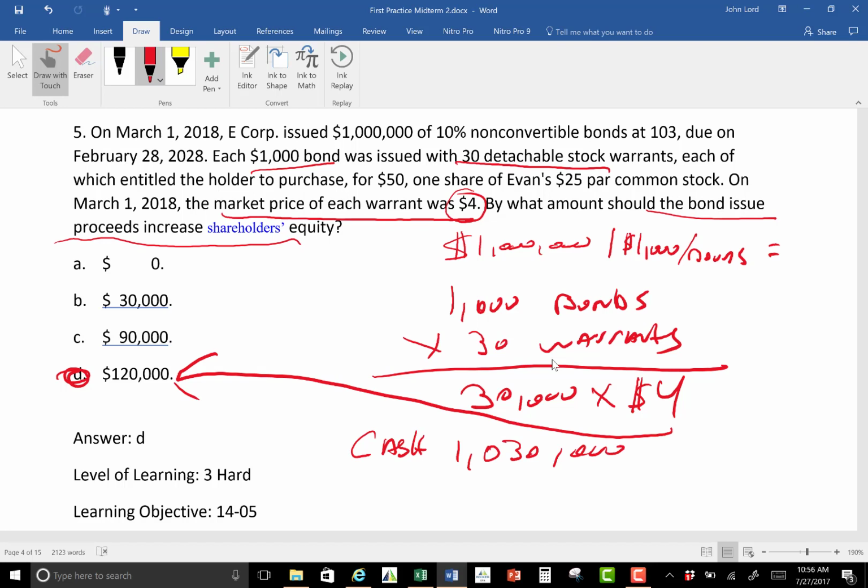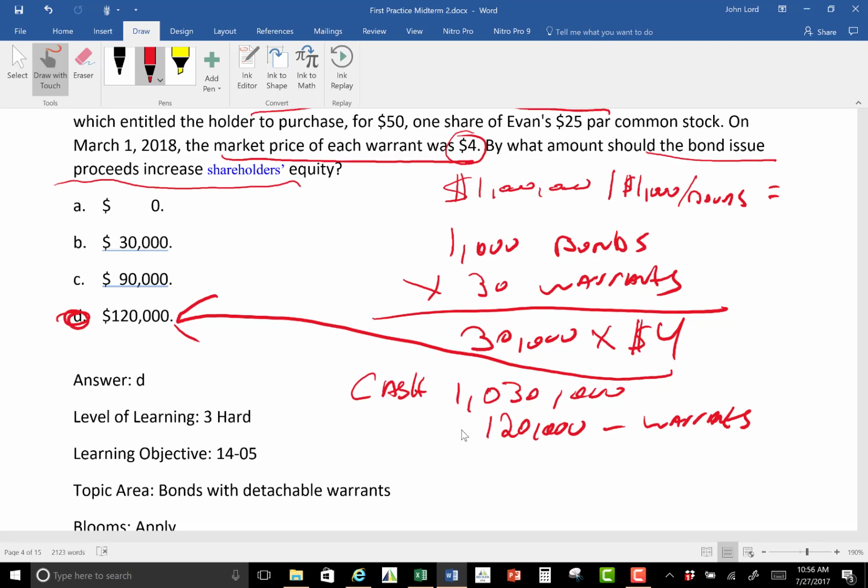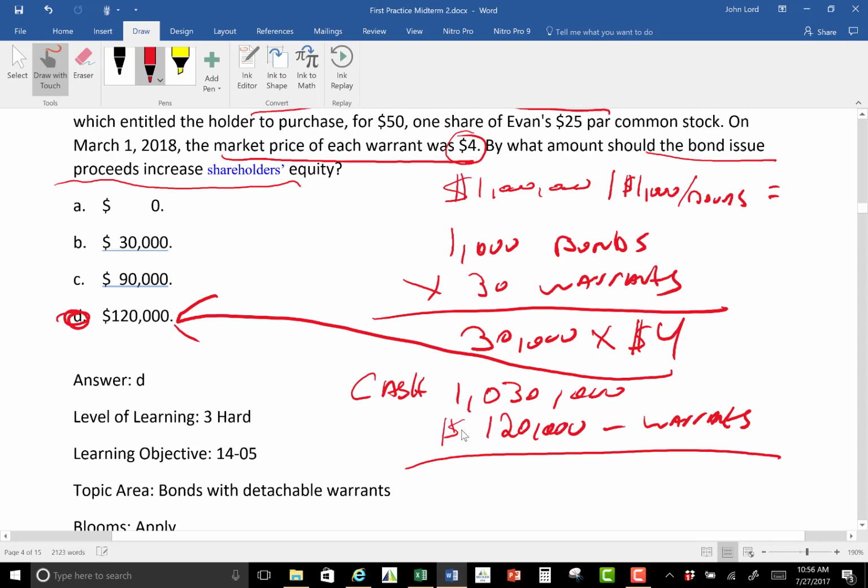That's the cash, right? And then I got to figure out how much goes to the bonds and how much goes to the warrants. Okay. So they've told me the answer to this question is that 120,000 is going to go to the warrants. And so you take the 1,030,000 minus the 120,000. Number, please. 910? 910,000 is left to go to the bonds, right?